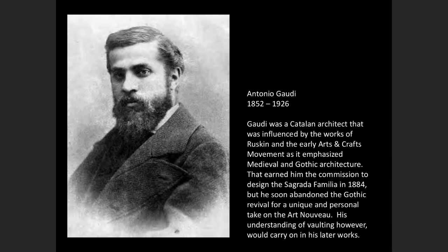I first saw Sagrada Familia in 1990, and I've been back several times since then, and a lot has changed. When I went there, there was almost nothing of the nave and the vaulting. None of that existed, just sort of the facades, and not even all of the facades. So it's been kind of interesting to watch in 30 years since I first saw it, how much it's gotten done. So here's an image of Antonio Gaudi.